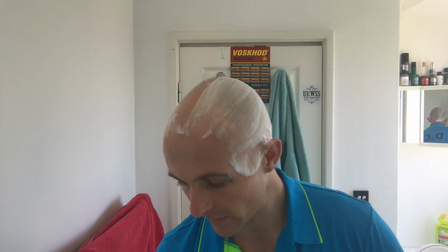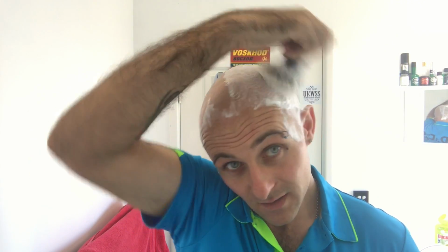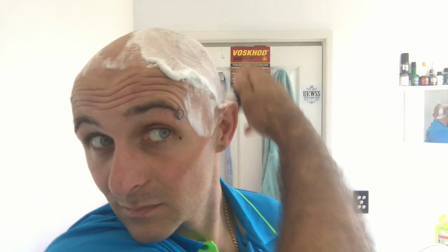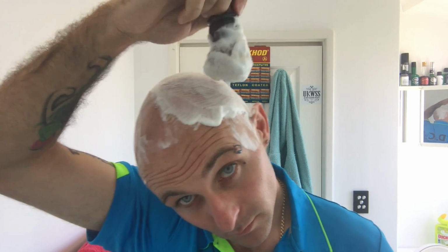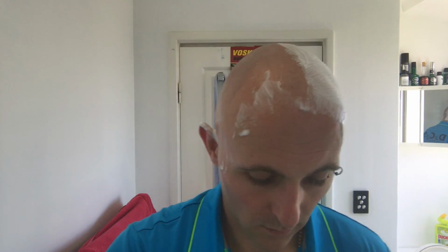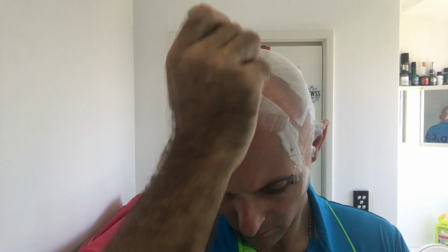Right, R41 done, onto the Timeless side. I'm just going to reinvigorate the lather again because it's just fading away a bit because I'm taking so long. Add a little bit of water. Yeah, straight away it just feels smoother.